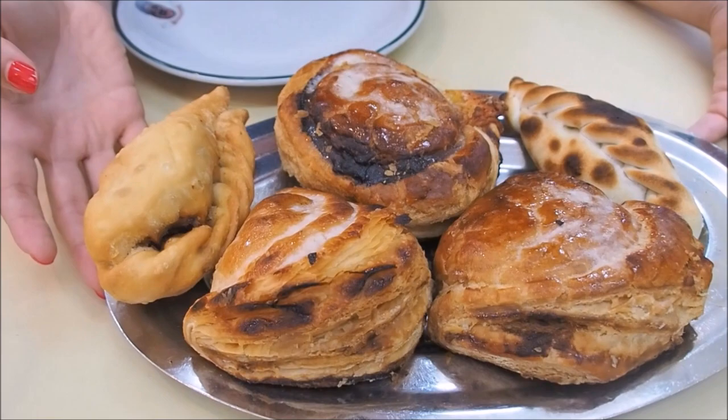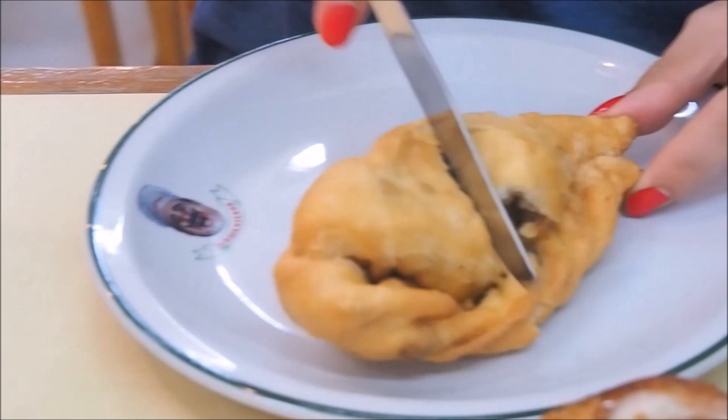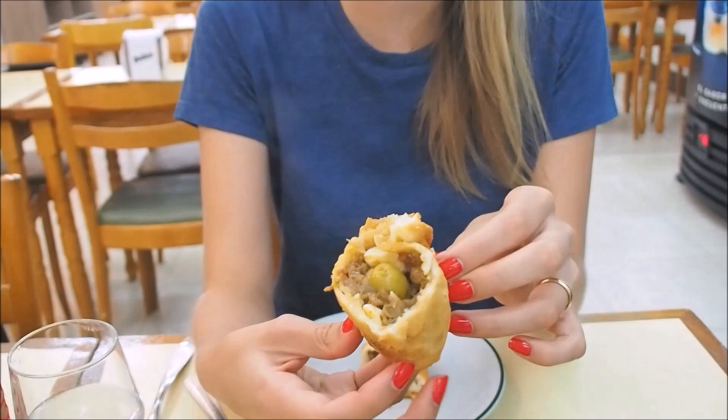I'm going to start with this one right here. This one is called Udanita, and it's a meat empanada that has been deep fried. So let's cut into it first so you can see the filling. There we go, it is steaming. So you can see the beef there, there's a green olive and also a bit of egg.